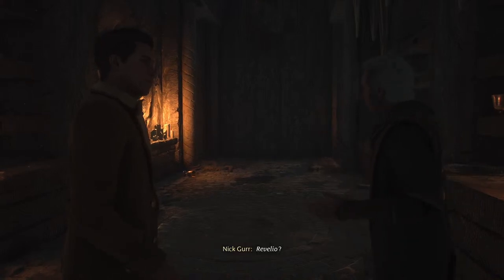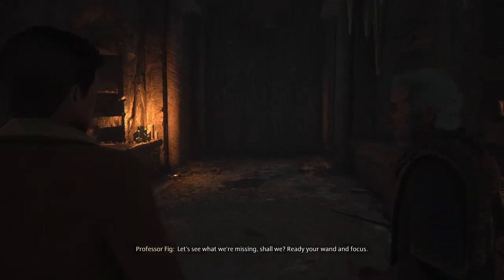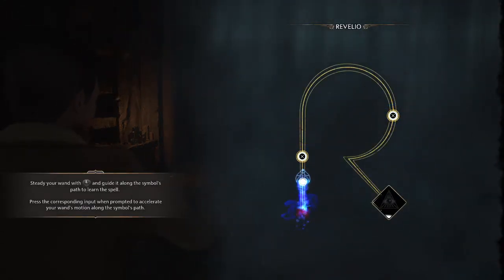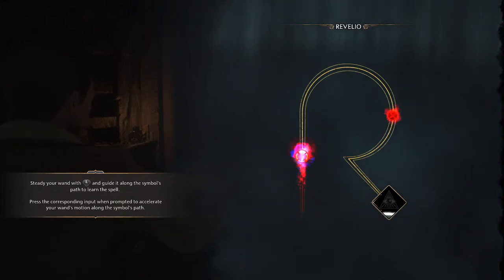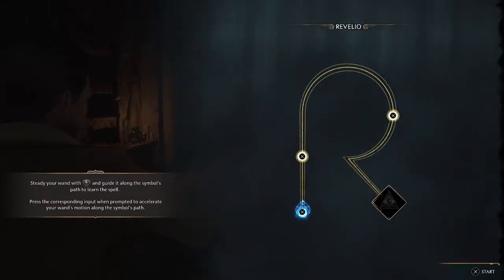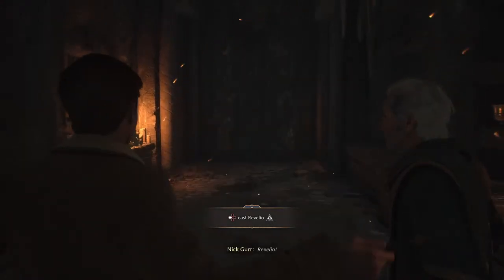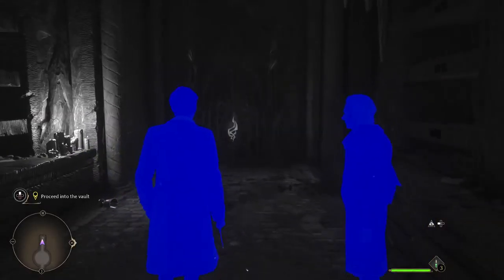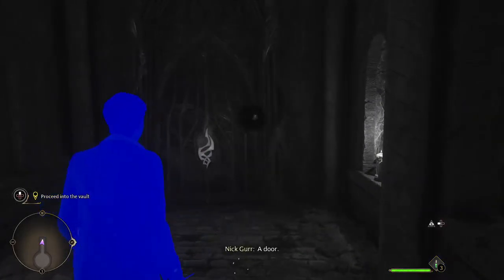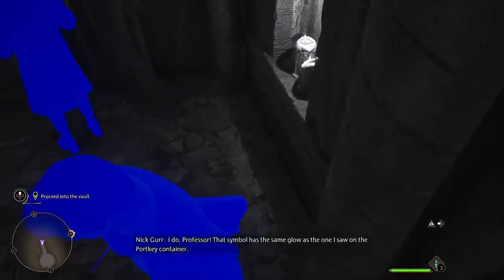Revelio, perhaps. Yes, a revealing charm. No time like the present. Let's see what we're missing, shall we? Ready your wand and focus. There! I saw something. Move a bit closer and try again. A door. Well, that's a start. There's that symbol again. I don't suppose you see a way to... I do, Professor.